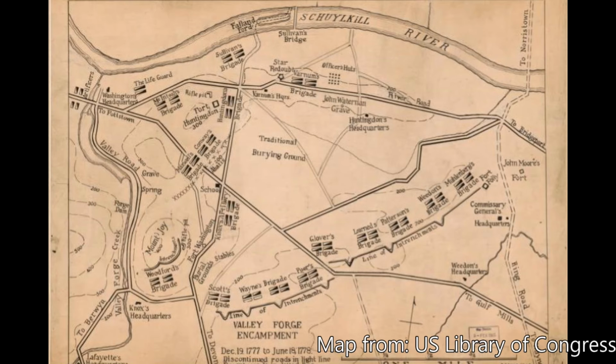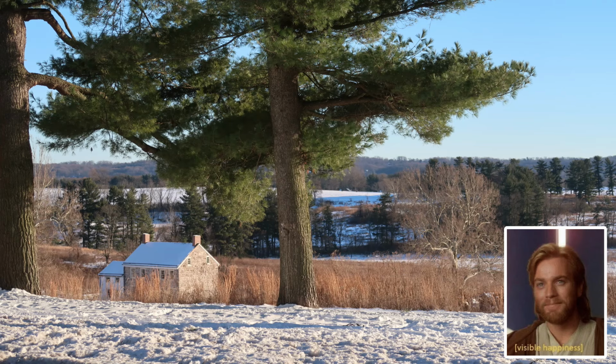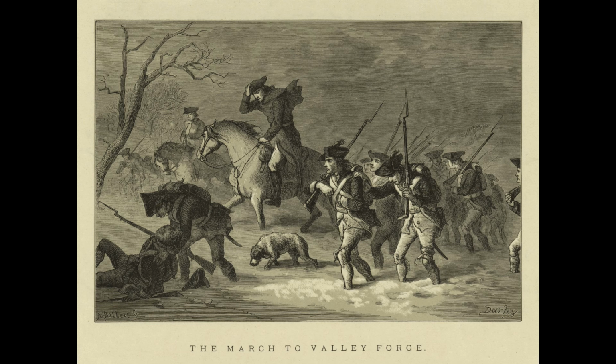The area around Valley Forge made for an excellent defensive position. The Schuylkill River protected their flank, and two smaller streams would make cavalry assaults difficult and hinder artillery movement, while the high ground itself meant that any attack would have to be fought uphill. On December 12th, the Continental Army would begin their march into Valley Forge, and almost immediately, problems arose.